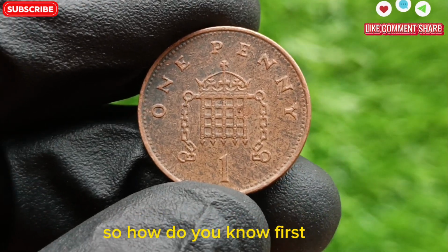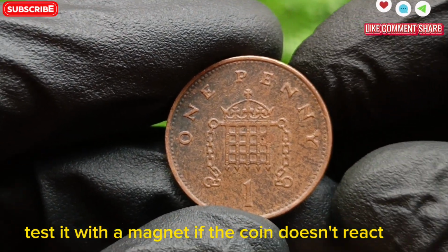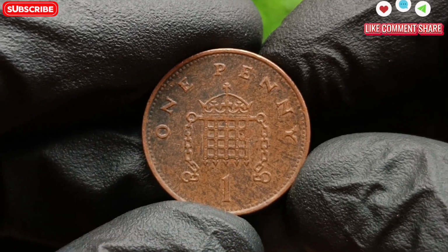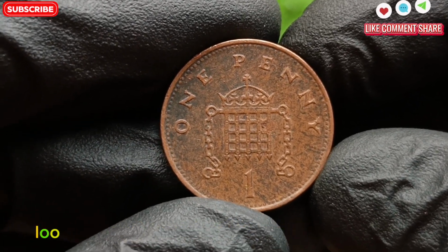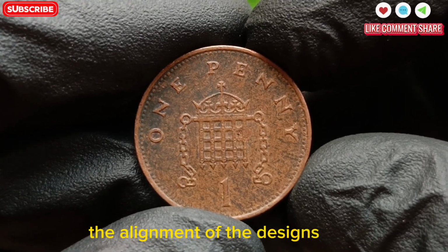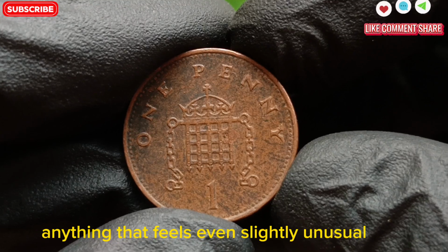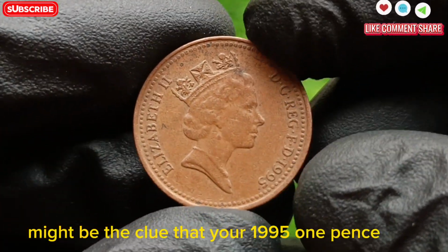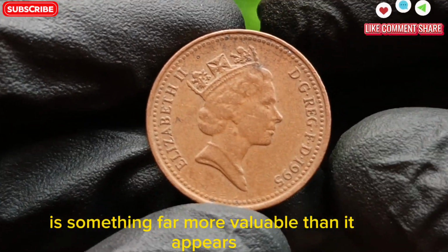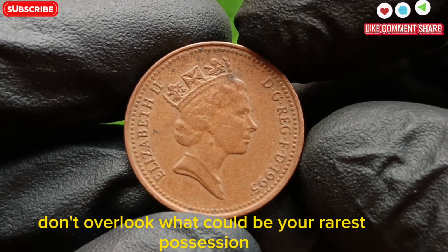So how do you know? First, test it with a magnet. If the coin doesn't react, it could be struck on bronze. Next, examine the details. Look closely at the spacing of the lettering, the alignment of the designs, and the weight of the coin itself. Anything that feels even slightly unusual might be the clue that your 1995 1 pence is something far more valuable than it appears. Don't overlook what could be your rarest possession.